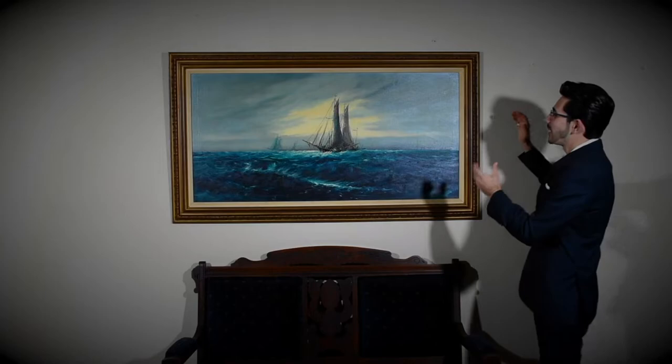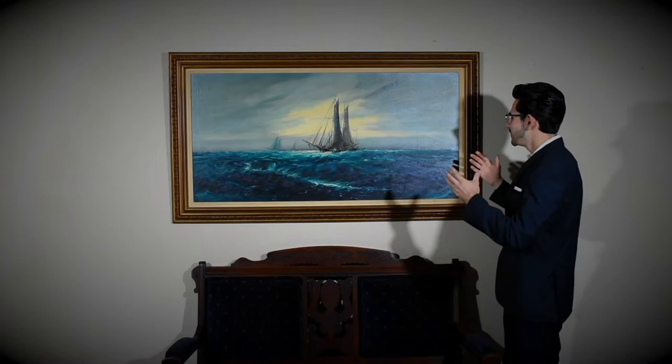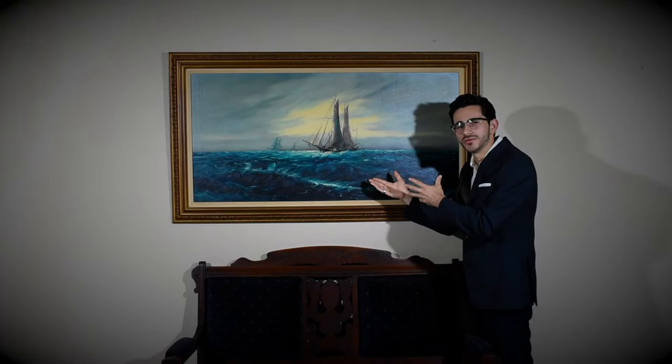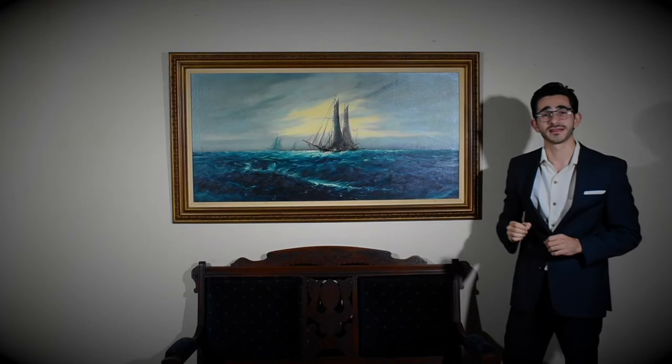Now this painting right here displays 3 sail ships carrying along in the ocean. And in this ocean, he painted such a deep level of greens and blues in these dark hues that show us the shadow and the depth of the waves. It's absolutely marvelous. And right here, you can see the sea foam crashing against the ships. Oh my goodness, it's a wonderful painting.